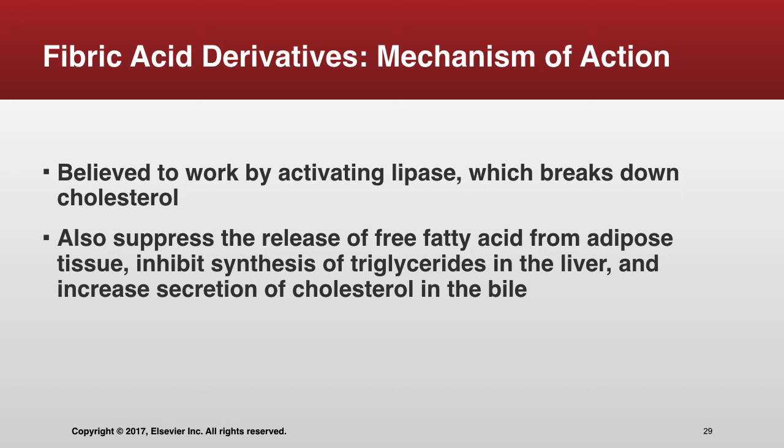The mechanism of action for the fibric acid derivatives is that they are believed to work by activating lipase, which breaks down cholesterol. It is also believed that they suppress the release of free fatty acid from adipose tissue. They inhibit the synthesis of triglycerides in the liver and increase secretion of cholesterol in the bile.